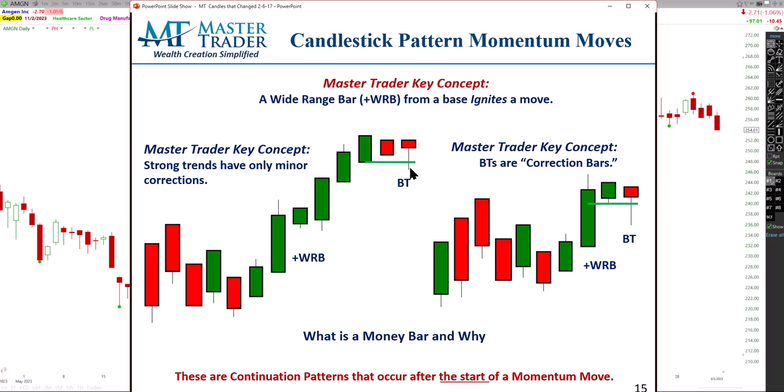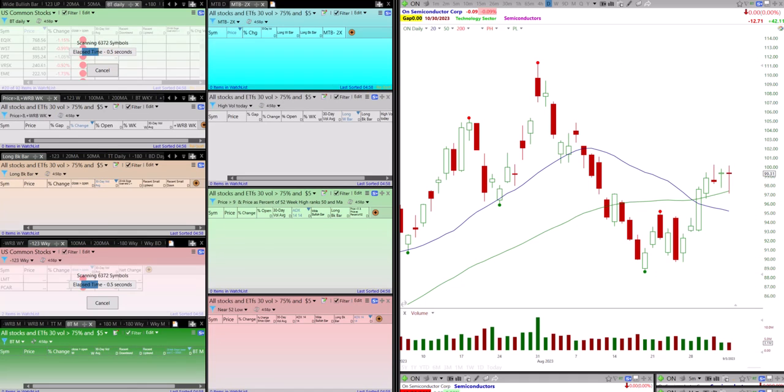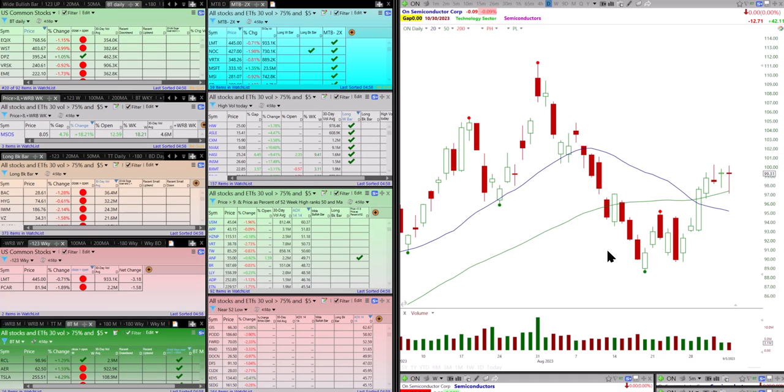Why? Because there's strong demand. And it broke the low, and it comes back up, gives us an entry point above here, and we'd give it a little bit of a wider stop than just the bottoming tail bar, but that's the idea of continuation patterns. So just quickly let me show you, let's see if we can find something that maybe shows us the concept right here and now.